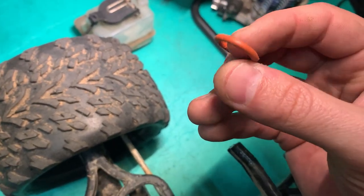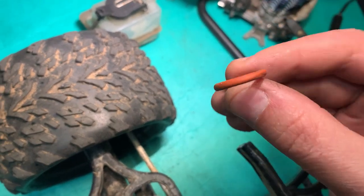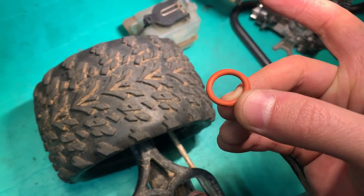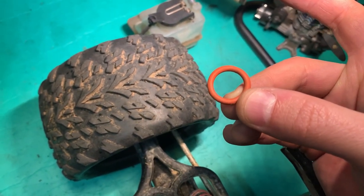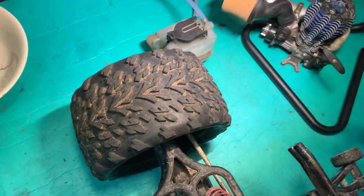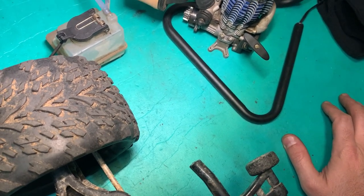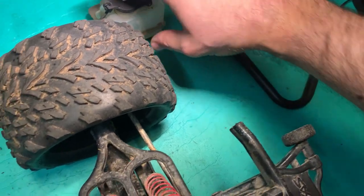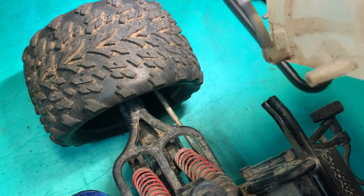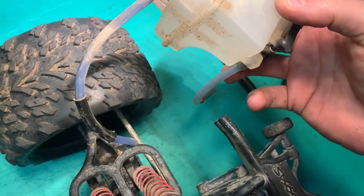Okay, so I'm probably gonna order a new one, just to eliminate that being one possibility. I've measured it and it looks like it's a 15 by 20 by 2.5. I do have something similar on the way in the post, but not exact, so I'll order some more since they're not expensive. And the fuel tank doesn't seem to have any other cracks or damage, so that looks fine.